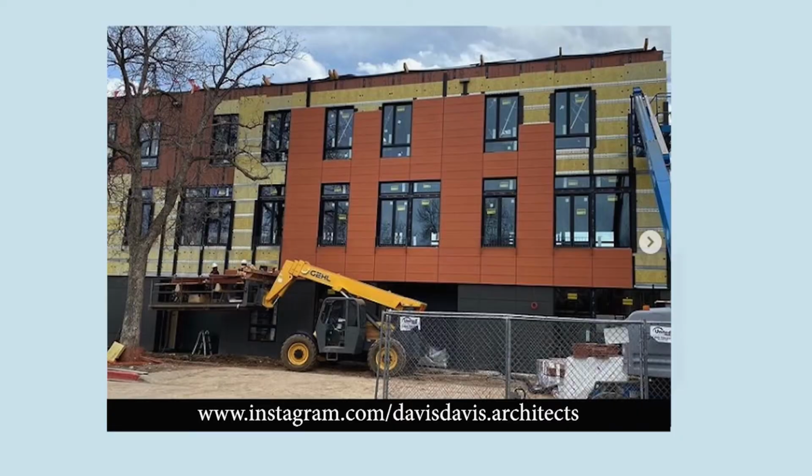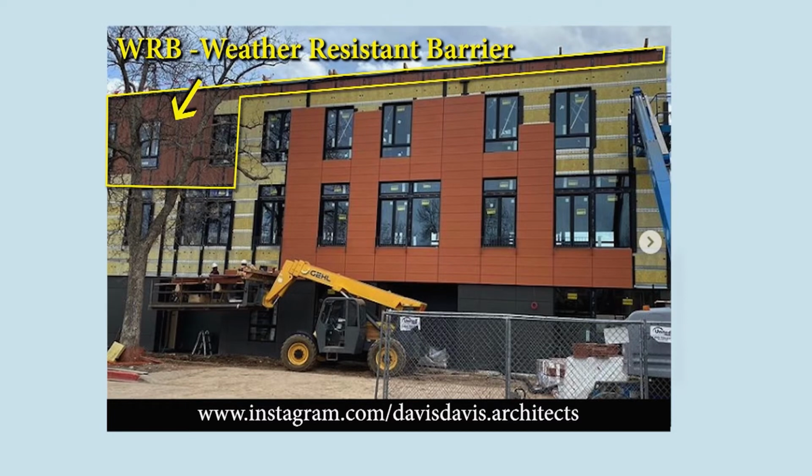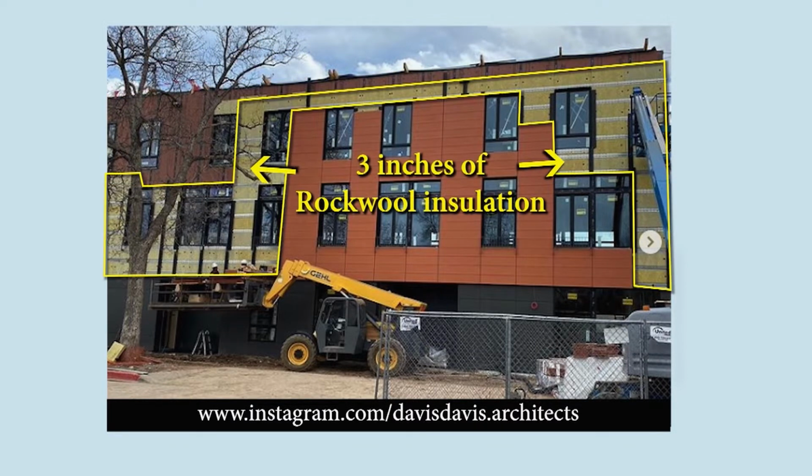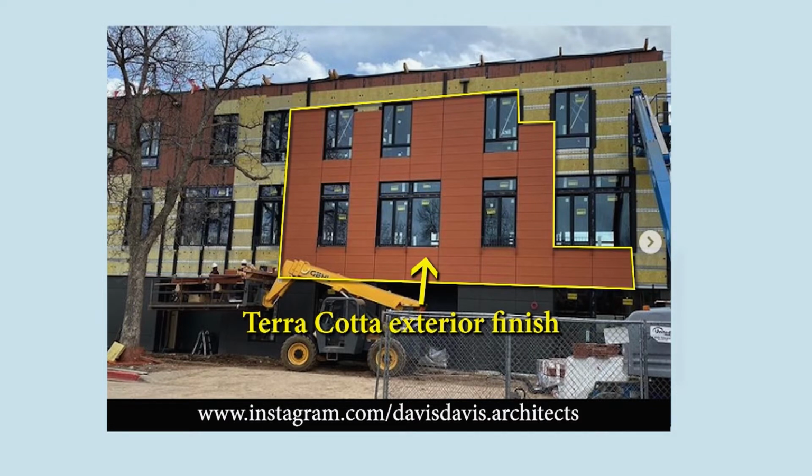fiberglass insulation. Then we have the half-inch WRB, which is the weather-resistant barrier, and that gets taped at the seams. On top of that, the next layer is 3 inches of rock wool insulation, which is an inert material that does not carry mold. It's spun rock. So we have that 3 inches of insulation outside. Patagonia jacket. Yeah, our Patagonia jacket. That's what it's like, yeah. And then we have the rails that hold the terracotta, which is quite heavy, as you imagine.